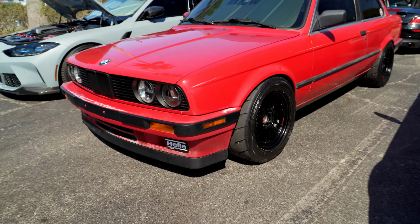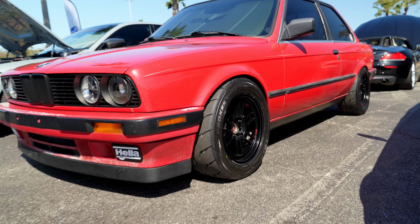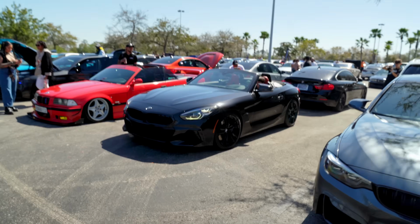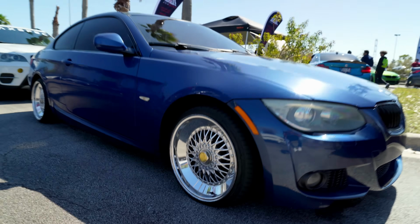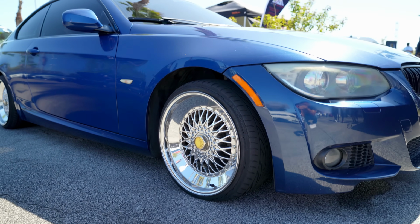I would definitely be afraid of this E30 right here. Those are R888s and they're meaty as hell. And the hood is closed on this car. If the goal of the car was to get my attention, it definitely worked. This car is definitely putting some serious power down.